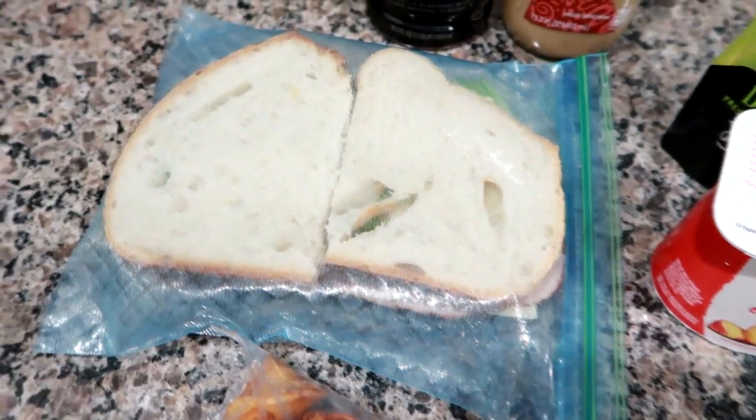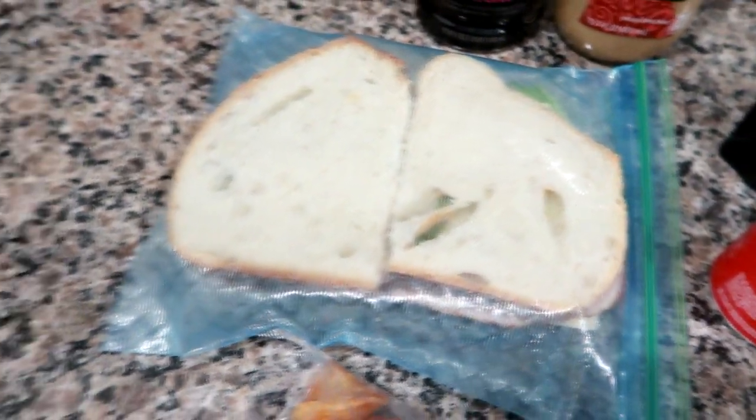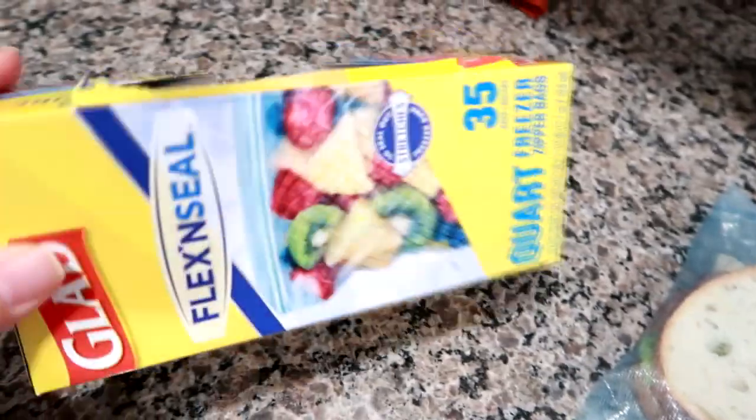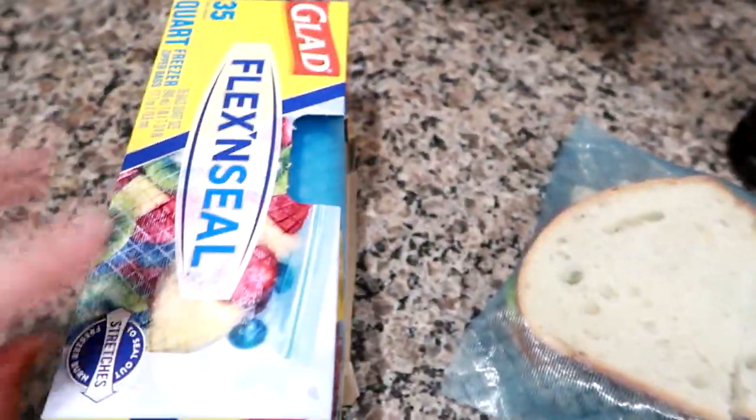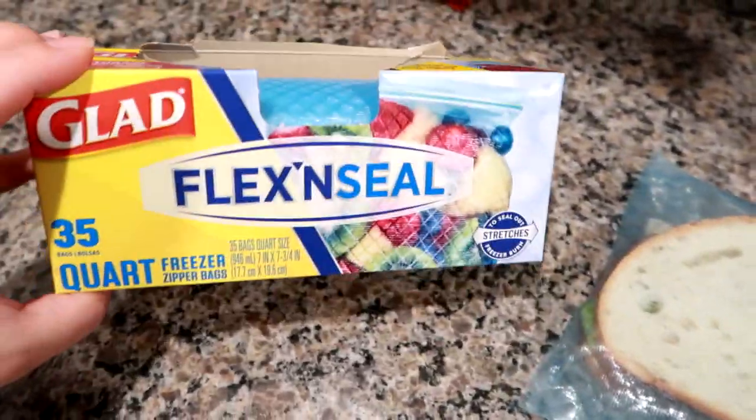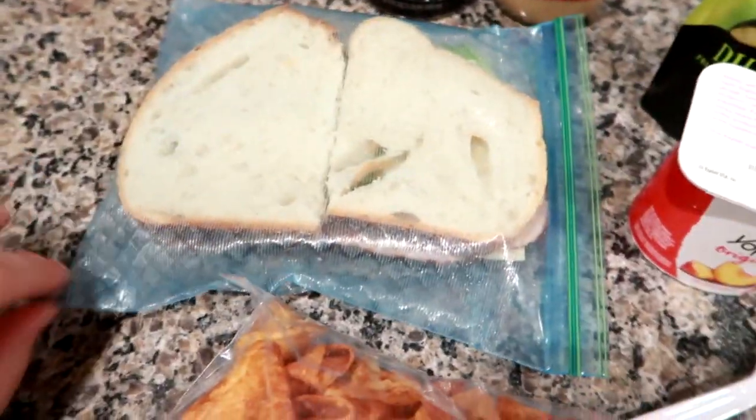This sandwich was too big to fit in one of my normal sandwich containers, so I'm using one of these Glad Flex InSeal quart bags. They're really good. They stretch a lot, and I use them for all different things. So I just put it in there.